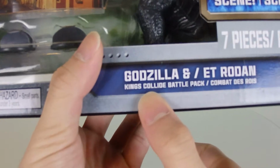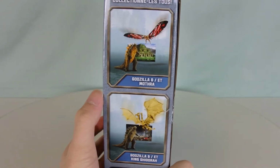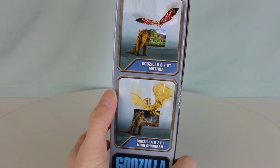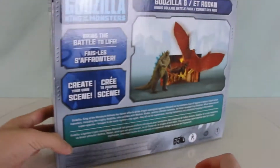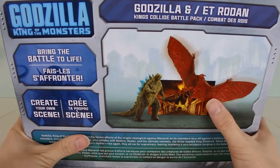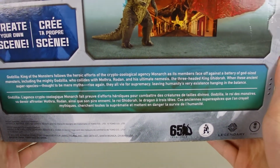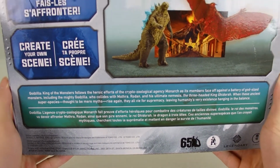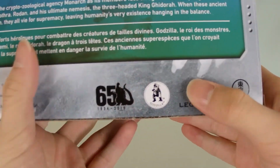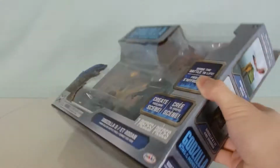So, Godzilla Rodan Kings Collide Battle Pack. On the side of the box you get the other sets. There's Godzilla and Mothra and Godzilla and Ghidorah, of course. And then on the back here, bring the battle to life. Another nice photo of them both. And then here's the little movie description, which you can pause to read yourself, because I'm not going to waste your time doing that. Toho, Legendary, and a bunch of other stuff there. And apart from that, that's pretty much it for the box.